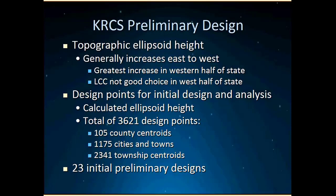So as far as preliminary design, well, I just told you this. Ellipsoidal heights generally increase from east to west. The increase is greater in the western half of the state. That means I knew from the get-go the Lambert conformal conics, I tried some out west anyway, but I knew they wouldn't work very well.